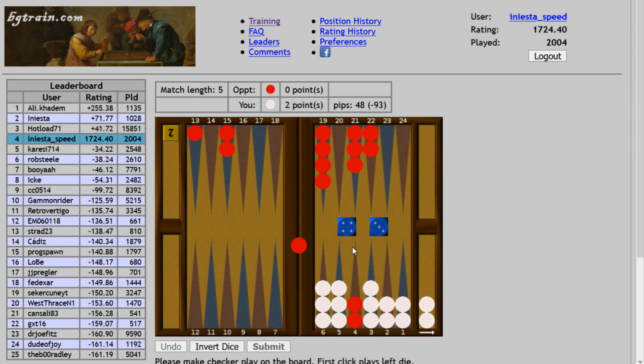Another bear off. Okay, again, let's count the crossovers. This one has 1, 2, 3, 4. These two have 2, 4, 6, 6, and these have, this is 3, and then 1 to get out. So that's a total of 14 crossovers, and he's on the bar, so that's gonna delay his entry. And how many crossovers do we have? We have 13 before the move, so we are favorites, definitely clear favorites to win the gammon here.